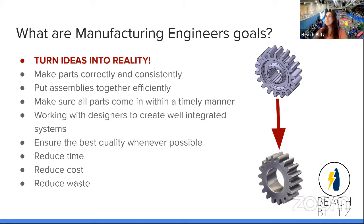All right. So what are manufacturing engineers' goals? The main goal is you're turning ideas into reality. Really what that is, you're making parts correctly and consistently. You're putting assemblies together efficiently, making sure all parts come within a timely manner, meaning don't go over your time constraint. Working with designers to create well-integrated systems, or your CADRs as FRC teams like to call it, ensuring the best quality whenever possible. And then the main 3 reductions are reducing time, cost, and waste. And we'll get into all of these goals and how we achieve them in the real world and how we can achieve them in an FRC sense.